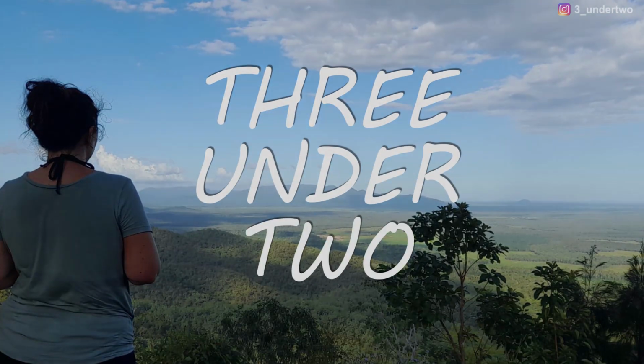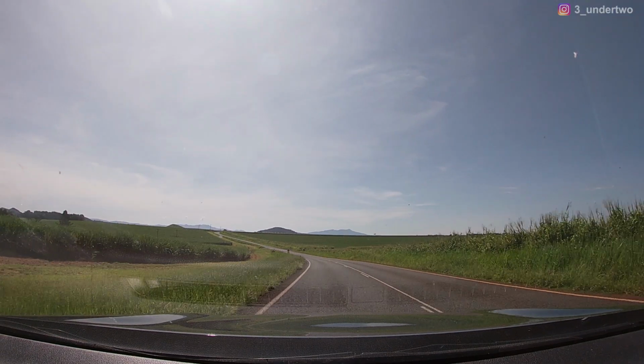Hey guys, today we're in Atherton Tablelands and we're checking out the Waterfall Circuit. The first one we're going to head to is Milla Milla, and then we're going to try and work through as many as we can, but obviously taking the time to really soak it in and enjoy it. And have some coffee.